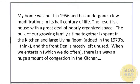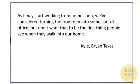I think that's pretty typical, added in the 1970s, I think. And the front den is mostly left unused. When we entertain, which we do often, there is always a huge amount of congestion in the kitchen. Sounds fairly typical. Yes, that happens all the time. So as I may start working from home soon, we've considered turning the front den into something of an office, but don't want that to be the first thing people see when they walk in the front door. And that's from Kyle from Bryan, Texas.